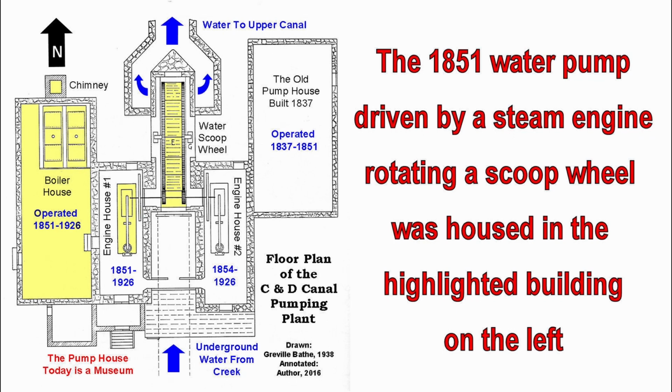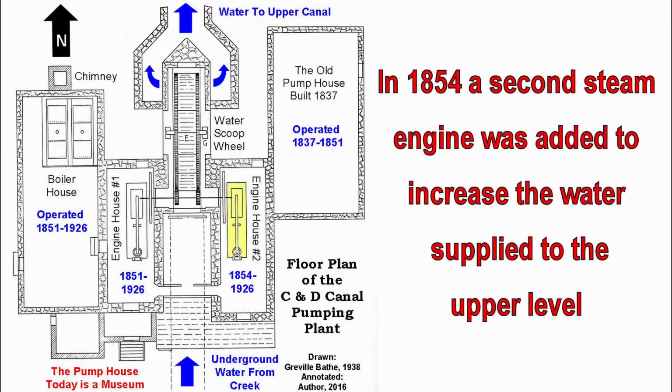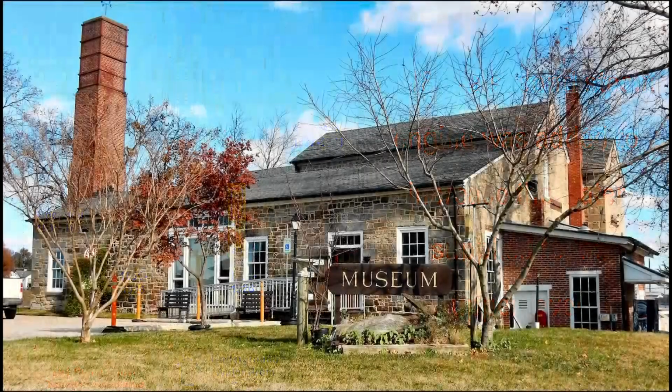Meanwhile, to accommodate larger vessels, in 1854 the locks were enlarged. Therefore, a second steam engine was added to provide additional resupply water. They remained in operation until 1926, when the canal became sea level, but can still be seen today in the C&D Canal Museum at Chesapeake City.